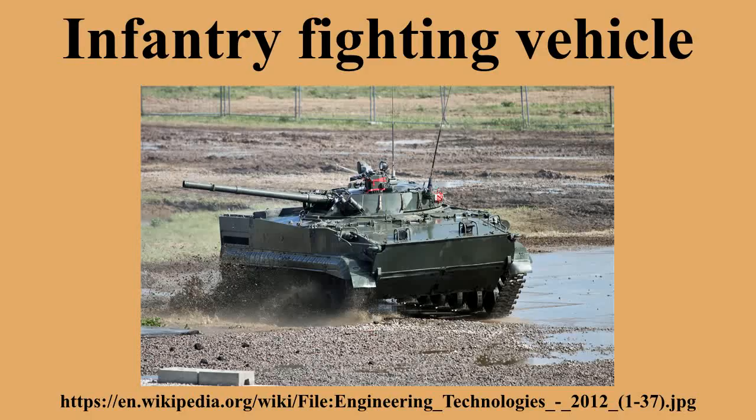After the BMP and the Ratel, several other countries followed suit in embracing the concept, including the United States, which adopted the M2 Bradley, the United Kingdom the Warrior, and West Germany the Marder. Other examples include the Japanese Type 89, the Chinese ZBD-97, the Indian BMP-2, the Canadian LAV-3, the Spanish ASCOD Pizarro, the Italian Dardo, the French AMX-10P and VBCI, and the Swedish Combat Vehicle 90.